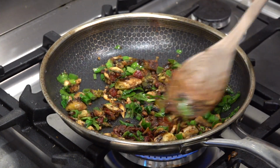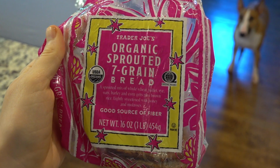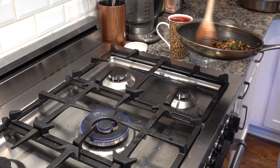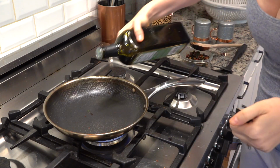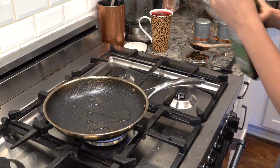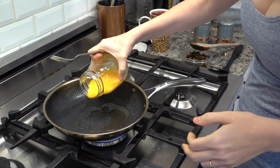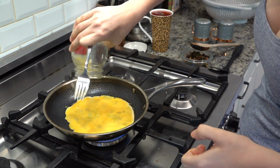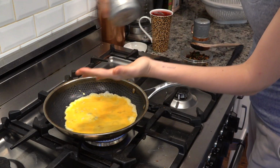Now today I am using some organic sprouted 7-grain bread that I had in the freezer left over from Trader Joe's. So I threw that in the toaster, and while that was toasting up, I took my veggies off of the pan, added a little bit of avocado oil, and then I took my 2 eggs that I had mixed up ahead of time. Side note, I actually think I prefer my omelets with 1 egg. I like the thinner texture of the omelet, but I've been trying to make sure I'm getting in enough pasture-raised eggs and protein into my diet while I'm pregnant as well.